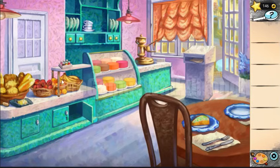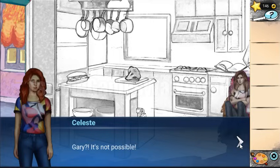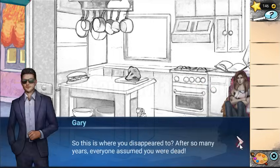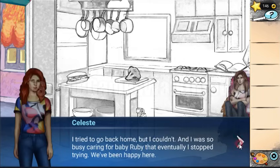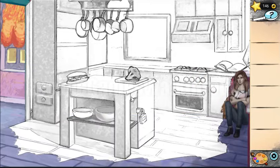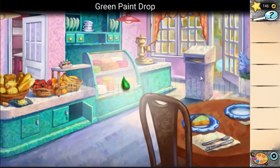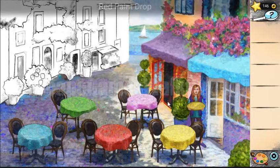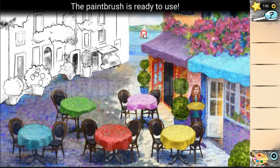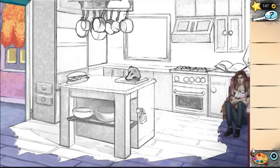So now let's go inside, and now we can go to that room to talk to mother. And the mother is Celestine, the disappeared painter. Okay, we talk a lot. And now we need to paint the kitchen, but we have 2 colors missing, so let's go and search for them. So here's the green color, and here's the red color, and also here's the sparkle. Okay, let's go inside to the kitchen and paint it.